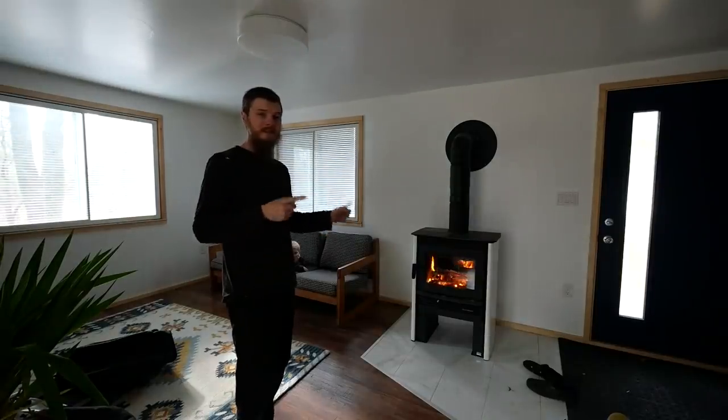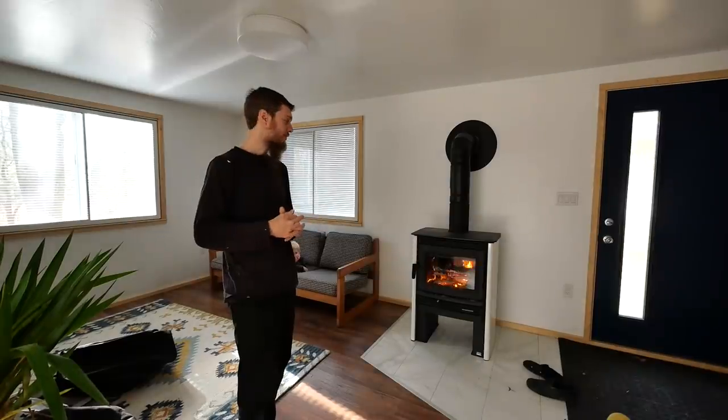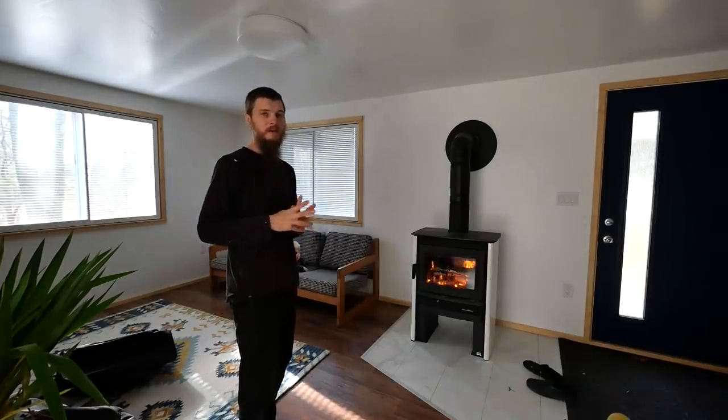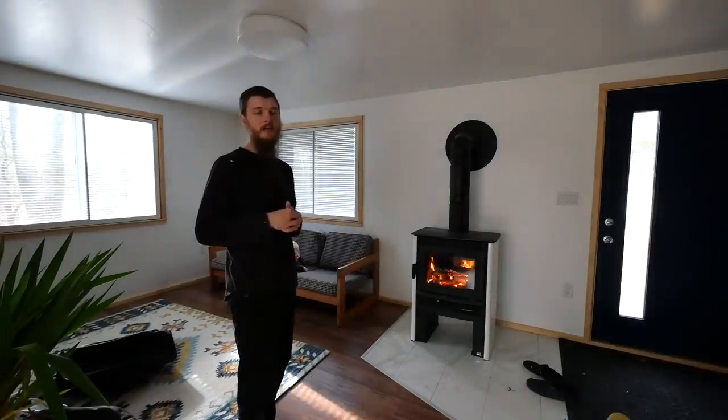Some people have been asking us about our wood stove, if we're using it, how it's working, and how it's starting out. We thought we'd do a quick wood stove update. Here it is, you can see it works, and it works really well. It keeps this room and the kitchen really, really warm when it's running. We haven't used it too many times because we haven't needed it yet.